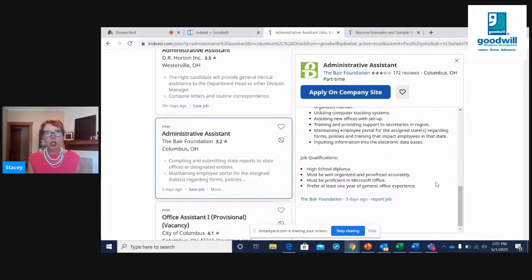This definitely looks like a good entry-level position because they prefer. That does not say require. So if you are just starting out and want to be an administrative assistant, this looks like a good job to apply for, because even though they prefer it, if you maybe don't have that 1 year experience, that's okay. Prove that you're amazing and get that job. So this looks like, okay, I think I'd like to apply for this job.